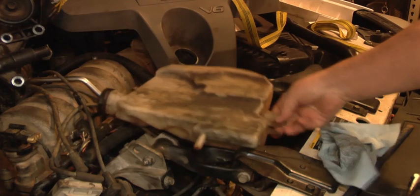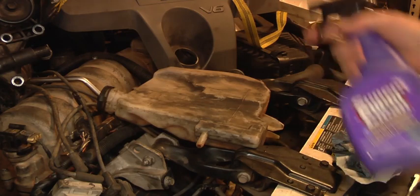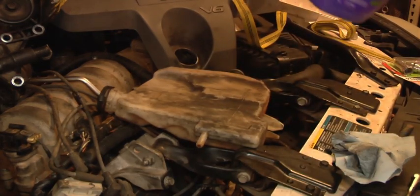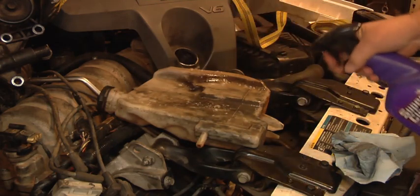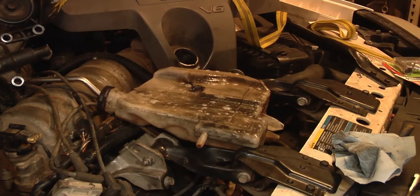So, switch the camera around here, go look at the car, and we'll try this stuff out. Okay, I hope that's bright enough for you. See how dirty that is? Lots of grease and dirt on that. So I got, it's probably a little over half a bottle. Okay, we'll let that sit for a minute.